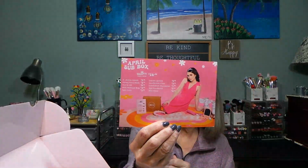So right here, and this is the April subscription box, it gives us a list of the items with prices. And the highest priced item on here is $8. So that's a little disappointing. You get a variety of Lurella brand products. They've been including merch, but I don't know what's going on with Lurella, honestly. So I'm just going to tilt this.